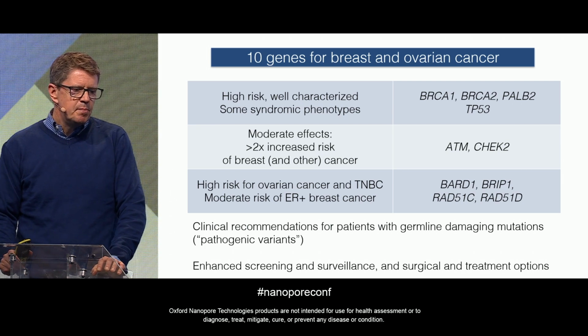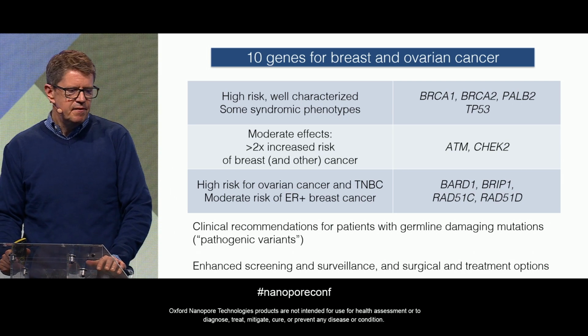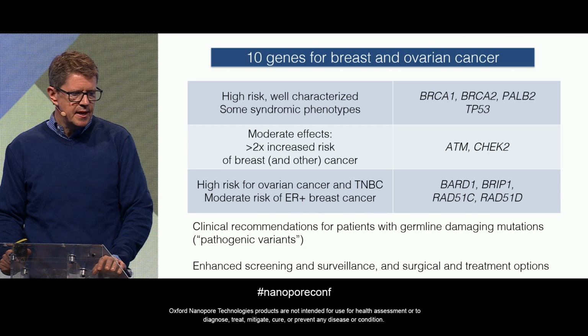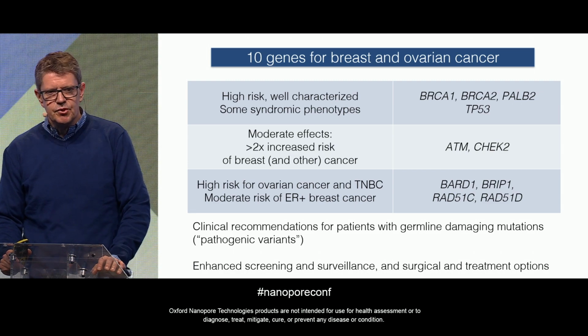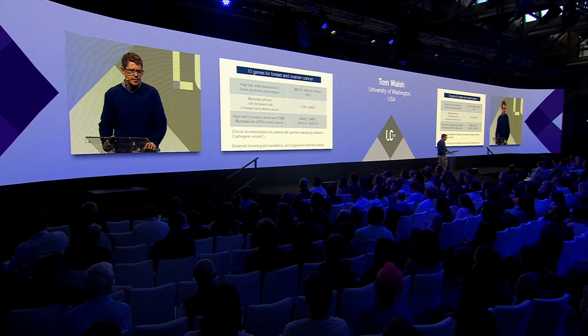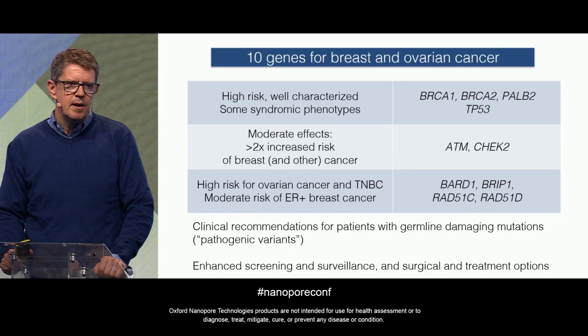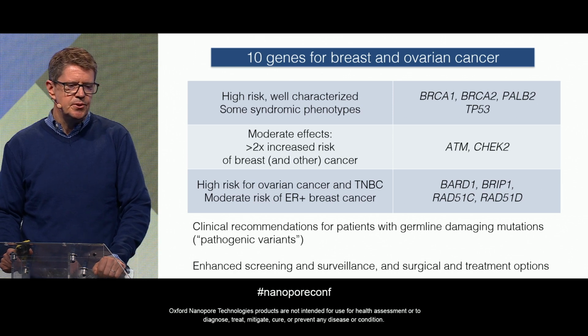So clinical recommendations for patients with germline damaging mutations or pathogenic variants in these 10 genes have now been widely established and are in use in the clinical setting. And these include enhanced screening and surveillance techniques such as MRI, and surgical and treatment options. For BRCA1 and BRCA2 pathogenic variant carriers, they are eligible for PARP inhibitor trials if they've been diagnosed with breast, ovarian, prostate, and even pancreatic cancer. And some of the other genes on the table here are also involved in the same DNA repair pathway as BRCA1 and BRCA2, so they may actually become relevant candidates for PARP inhibition trials too.